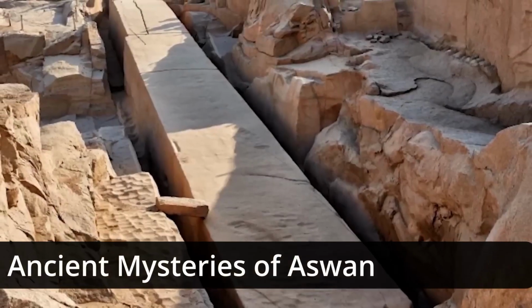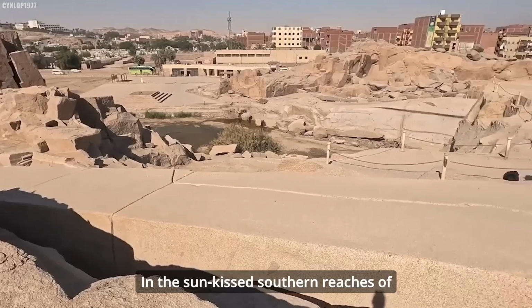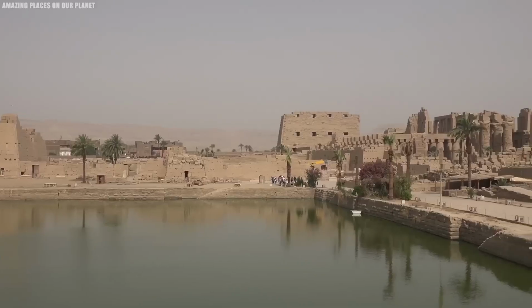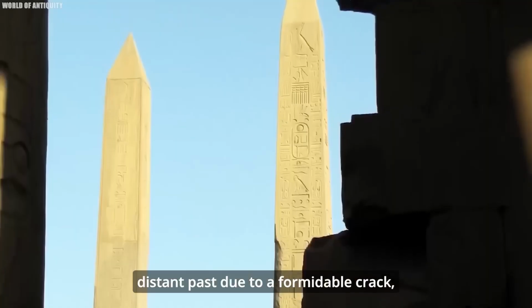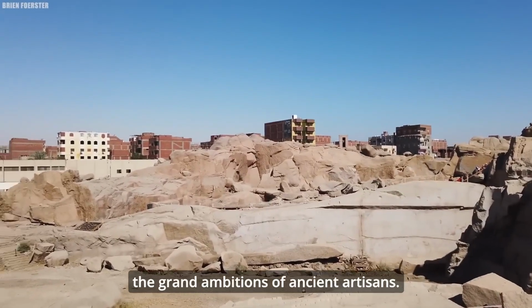Number 7. Ancient Mysteries of Aswan. In the sun-kissed southern reaches of Egypt, situated along the gentle banks of the Nile River, lies an awe-inspiring relic of antiquity, the unfinished obelisk of Aswan. This colossal piece of granite, abandoned in the distant past due to a formidable crack, remains a testament to the grand ambitions of ancient artisans.